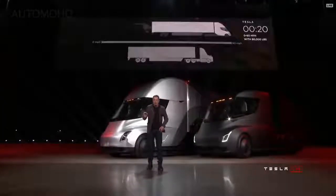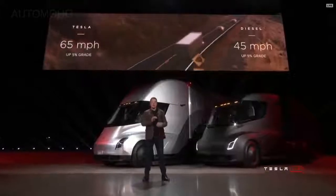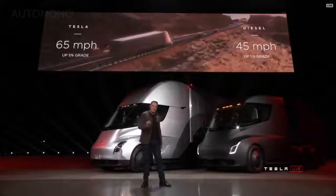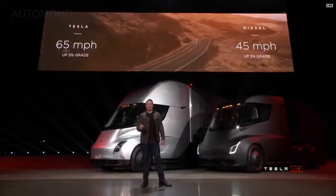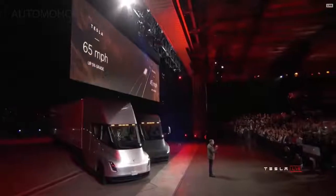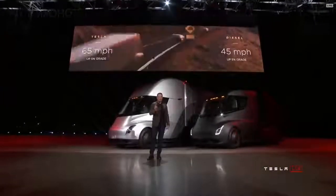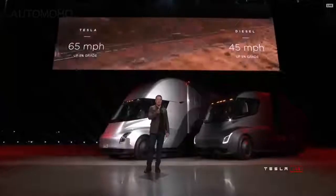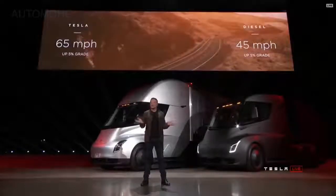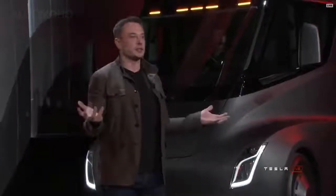Now, what about up a hill? The best diesel trucks can only do 45 miles an hour up a 5% grade. Tesla Semi can do 65 miles an hour up a 5% grade. That's 65 miles an hour continuous at max gross. What this means is that if you're pulling a load over the Rockies or some mountainous terrain, you're earning 50% more per mile than you are in a diesel truck. That's a gigantic difference.